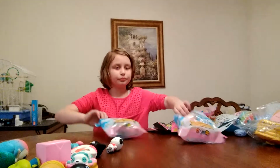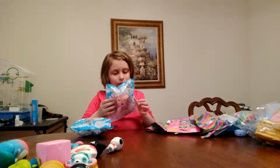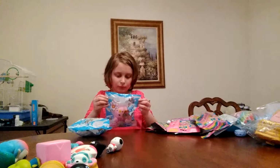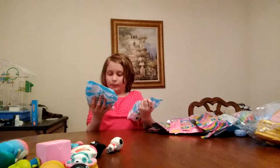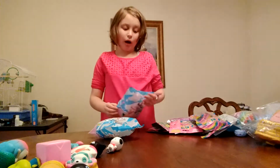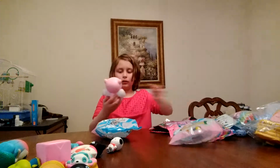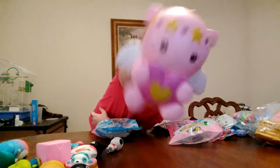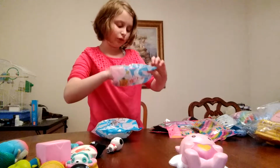So now, the Cloud Kingdom. They do have names, but this is Angel Kitty, and this one is Panda Cloud. So let's look at that. They also come with keychains, which is awesome. So open this up. This one you don't need scissors for. And this is adorable. Let me get you a close up of that. Really cute. Angel Kitty is super cute. And I do suggest these.